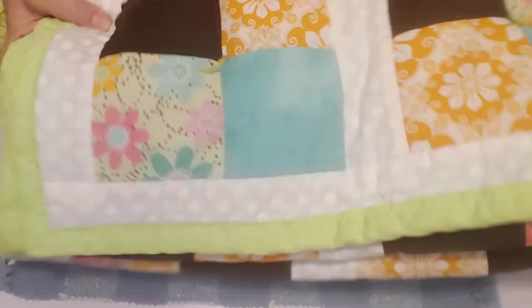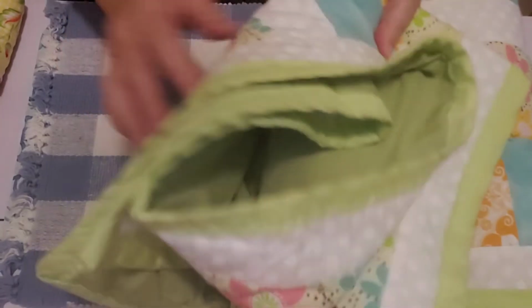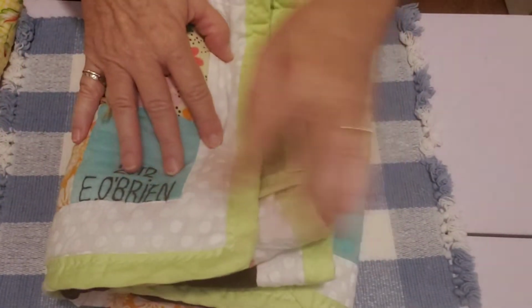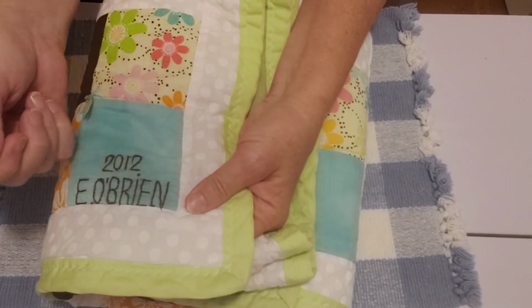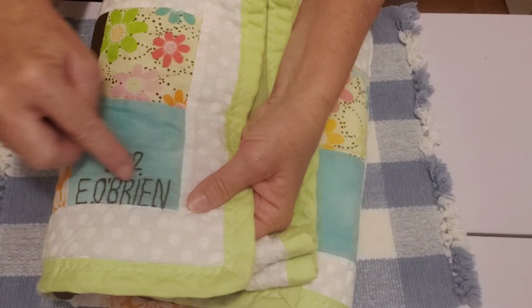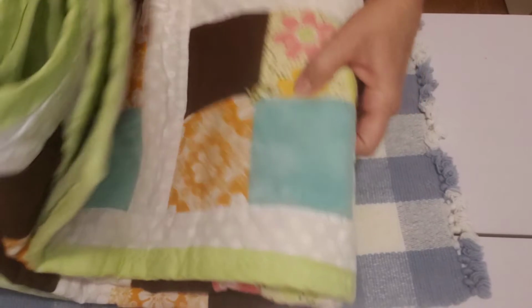Another quilted item, this is a baby quilt, and it has the name even of the person it was made for down here in the corner. And so I was going to take it out, but I thought, well, I'll just leave it for now. And then whoever gets it can actually get a seam ripper, one of those little sewing seam ripper tools, and just kind of pull that out if they didn't want that on there. Or maybe they're going to cut this up and use it for something else.